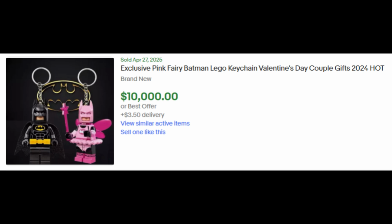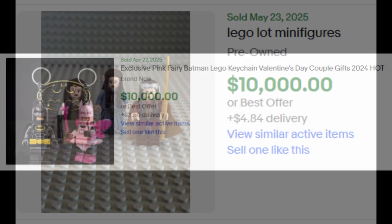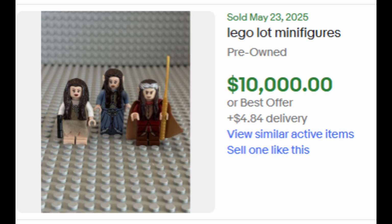He's yassified, as they say. Now we have a lot of Lego figures. 3 figures sold for $10,000. I think one of them, at least one of them, is Princess Leia from Endor. But I didn't know that she's worth a particularly large amount. That is a surprise to me.